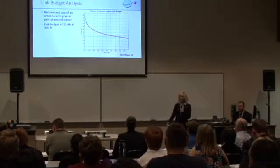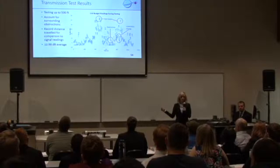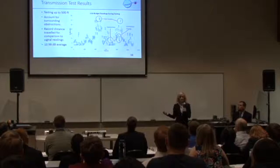When we actually did our range test, you can see that our link budget was much different than the link budget that we had calculated. The difference between this graph and the previous graph that you just saw is that this shows our link budget in relation to time instead of distance. So it looks a little different.